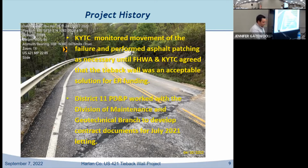And then District 11 worked with the Division of Maintenance and our branch to develop a contract document for a July 2021 letting. So if you paid any attention to those dates, this happened in February of 2019, and we let the contract in July of 2021. That's a long time, but it took a fair amount of monitoring and drilling and that sort of thing to actually define where the slide was, what we were holding back, and what it was really going to take to fix this.